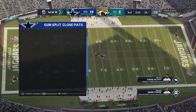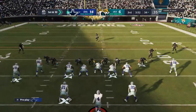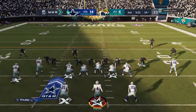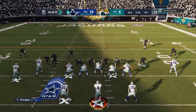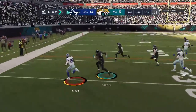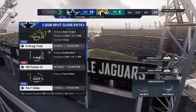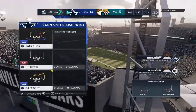And Dallas, they'll take over in terrific field position. It's a turnover from the 34 now. Here's 1st and 10. Now a shotgun handoff to Pollard. And he'll be out of bounds just inside the 25-yard line. Now, that was an excellent run.